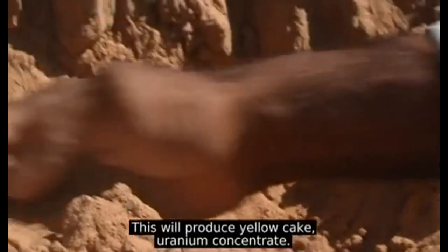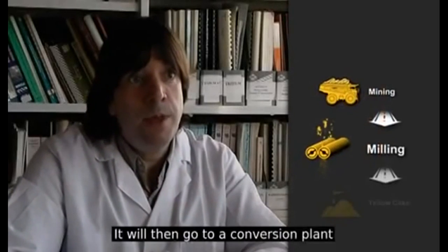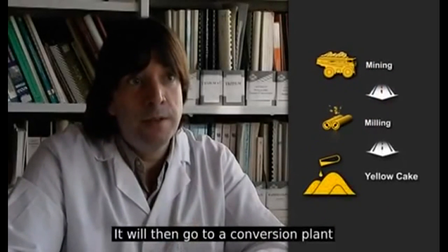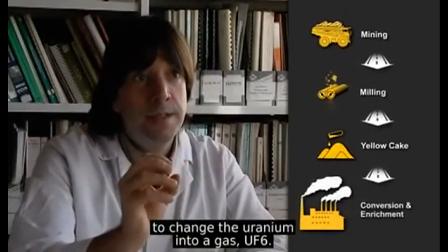This will produce yellow cake, which is uranium concentrate. It will then go to a conversion plant to change this uranium into a gas, UF6.